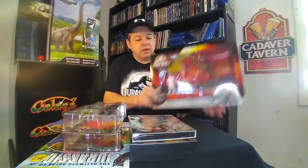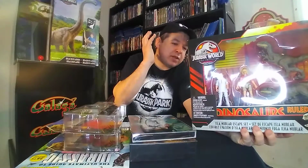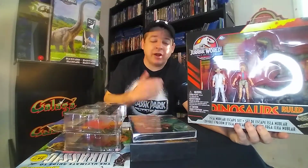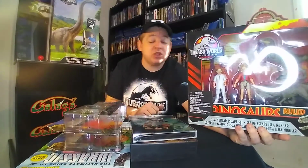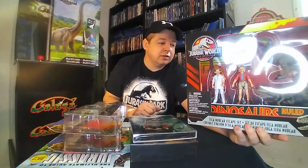Now, as you guys can see behind me, we have good old Brontosaurus. Who can forget the first time seeing this big guy when he is introduced in Jurassic Park? We also have this box set. This came from the Jurassic World Legacy Collection. This is available at Target. Has John Hammond, Ellie Sattler, as well as 2 Velociraptors, because you can't have a Jurassic Park set without Velociraptors.